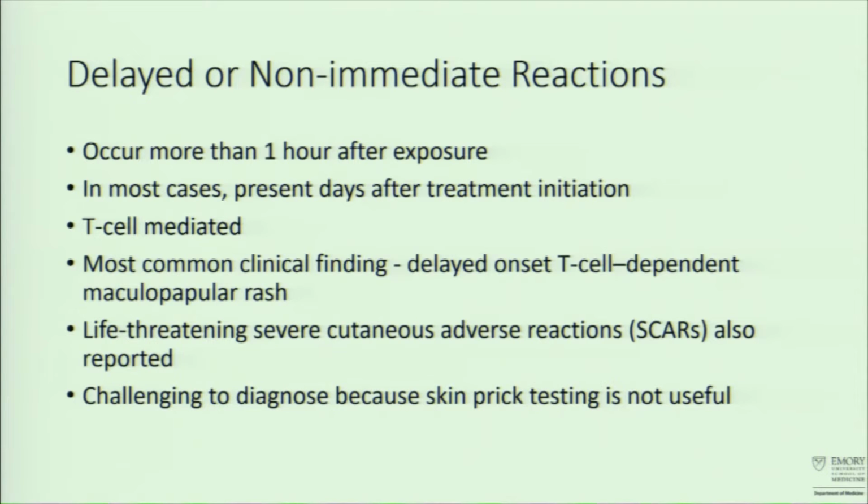Overall, IgE-mediated reactions can be diagnosed to a certain extent by skin testing, although this also has its drawbacks, as we will see. In general, T-cell-mediated reactions are more challenging to diagnose because skin testing is not useful, and also we still don't completely understand the mechanism behind these T-cell-mediated reactions.